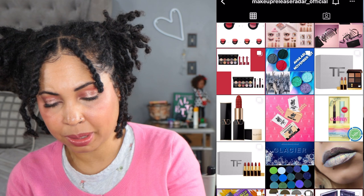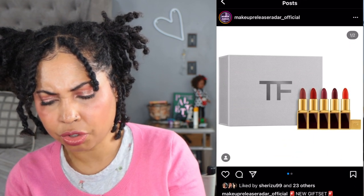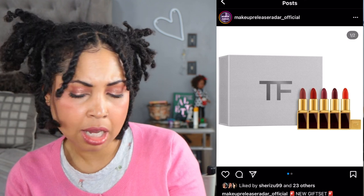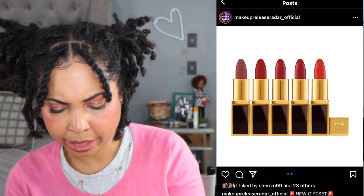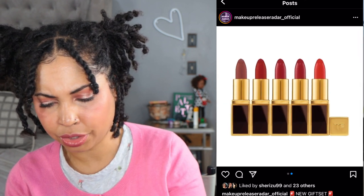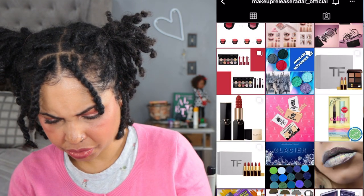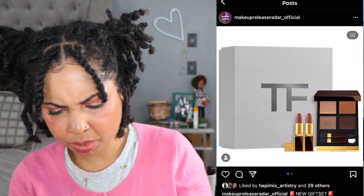Tom Ford has a very expensive lip set. I think this one is at Sephora, lip color discovery set. I think Tom Ford lipsticks are okay, but, oh, not these deluxe minis. Mm-mm. For $80, nope. I would say pass on that. Oh, let's see what else. It's not much. Something else from Tom Ford.